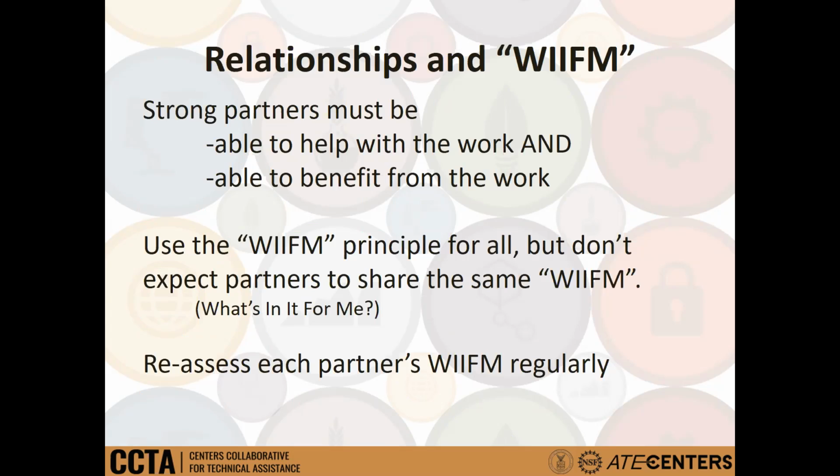Okay, so back to how do we do this partnership thing, and what does it really mean? We really have to be able to help. They have to be able to help with the work and also benefit from the work themselves. So they do need this. What's in it for me?